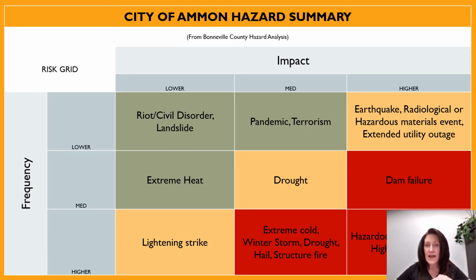Now, the Bonneville County Hazard Commission created a hazard analysis for the city of Ammon. They did it for all the cities in the county. And this is the hazard analysis for Ammon. So at the lower end of our risks are a civil disorder, riot, landslide. Higher frequency but lower impact is extreme heat. Higher frequency, lower impact is a lightning strike. And then you go clear up to something like a hazardous waste spill or a high wind event.